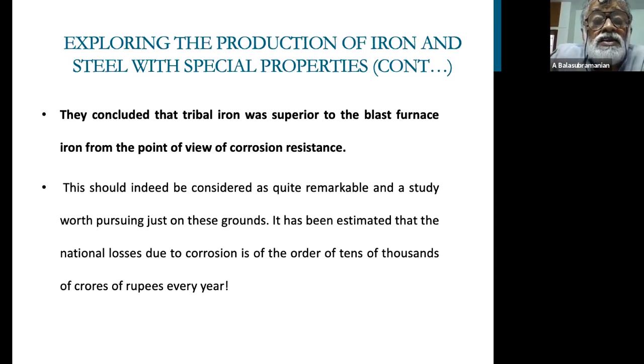Now, this should be considered as quite remarkable and a study worth pursuing just on these grounds, because it's been estimated that the natural losses due to corrosion are of the order of tens of thousands of crores of rupees every year. This is something which we have not even scratched the surface of. Next slide.